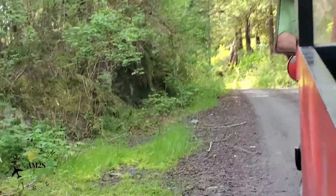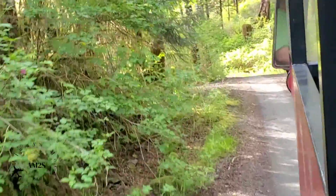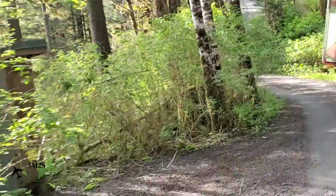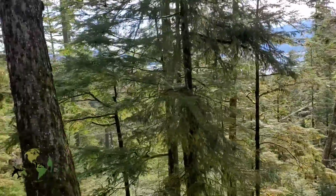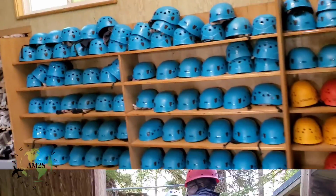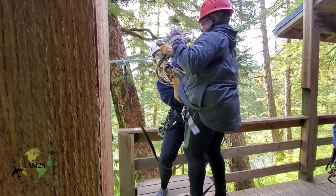Now we're on our way to the top of the hill. This ride was probably about 3 to 5 minutes. Once we made it to the top, we entered into a little cabin, I guess you can call it, and you were able to use the restroom. We also got all of our safety equipment here, and they explained how to put it on and how to use it. Once everyone was settled and had all of their equipment on, it was time to put everything we had just learned into action.